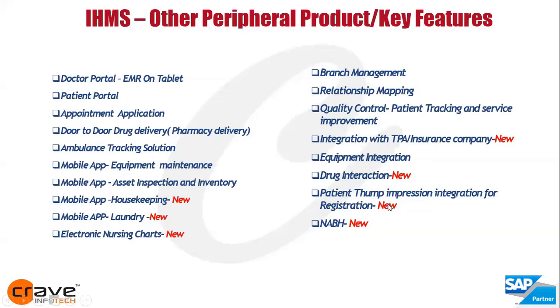Patient thumb impression. This is something new, to avoid duplicate data in the system, even though there are already multiple search parameters in the system. To tighten that process, we have recently introduced this thumb impression. While doing registration, once you take the thumb impression, it will be stored in the data, and whenever the patient comes back, you just need to request the thumb impression, and automatically that data would be available for the next process. NABH, this is something we have for India, and for Africa we have NHIF.